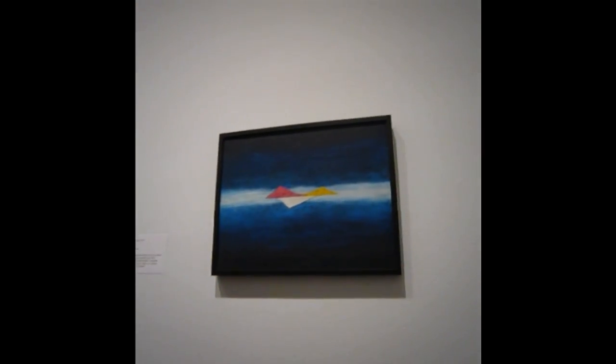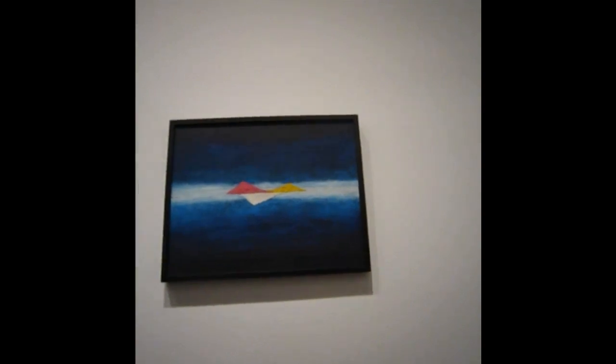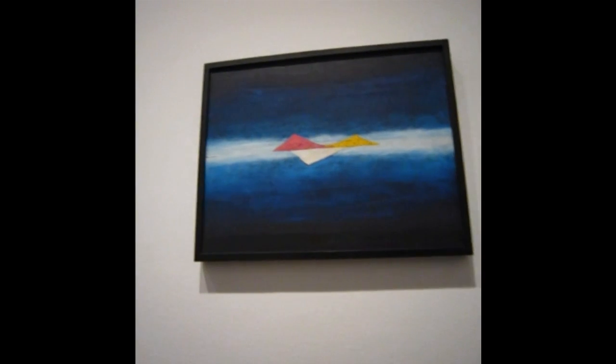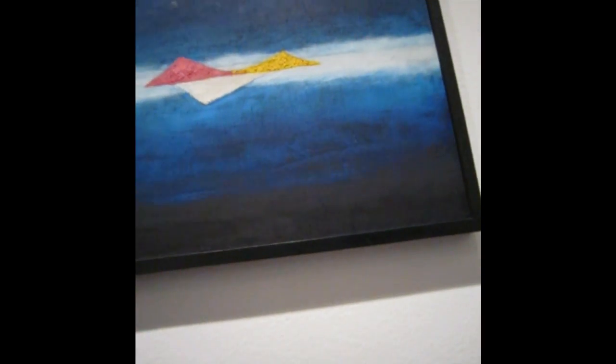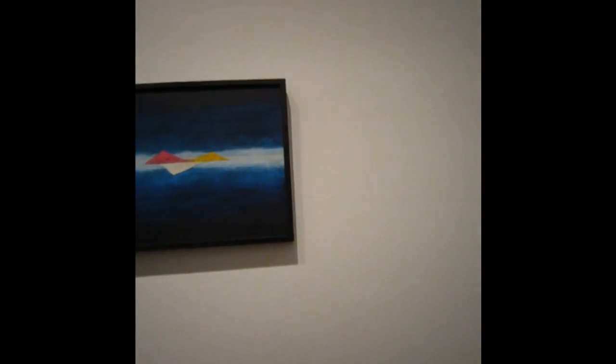This is an interesting piece, and he's got his triangular symbols in there, and this has got a black slat frame on there that I haven't seen in too many other pieces. I wonder whether they did this after he died or whether he framed this himself.